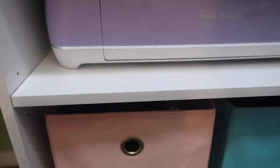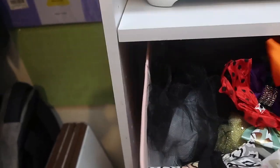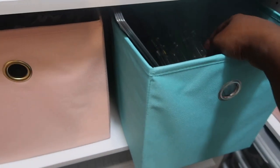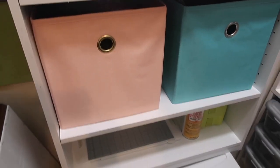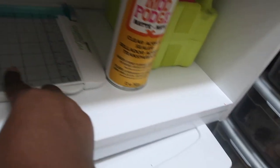And then we got cubbies. So this one is all the hair bows that I made already, and the tool for the tutus, and some material is in here also. And then this one is my cookie molds, chocolate lollipop molds and cookie molds, and some little decorative plates that I use sometimes for parties. And then I don't even know what this is called, but it's what I use to cut my vinyl and measure everything.